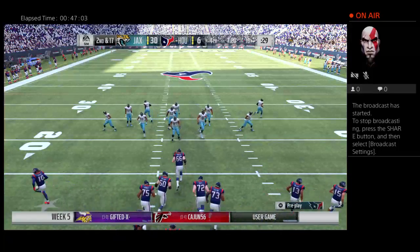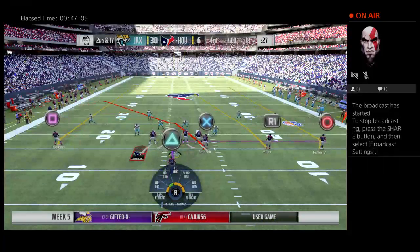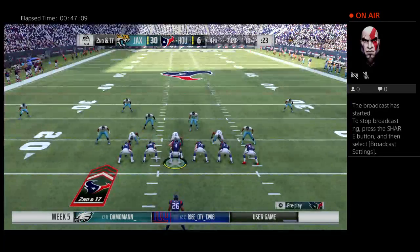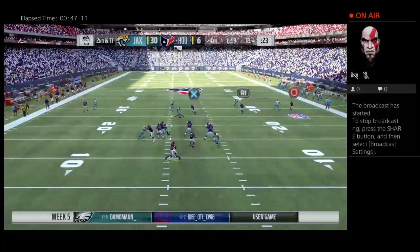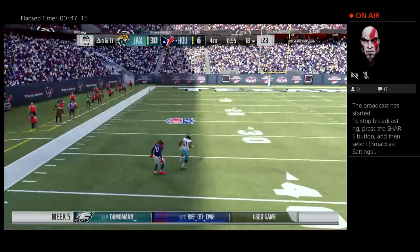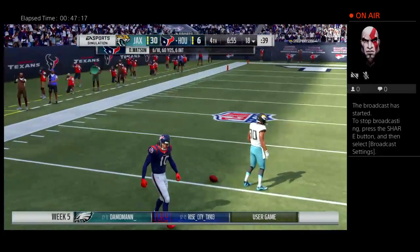Now following the sack, they'll look to make amends on a 2nd down and 17. To throw is Watson. Going deep for Hopkins. That's incomplete. Nearly another pick.